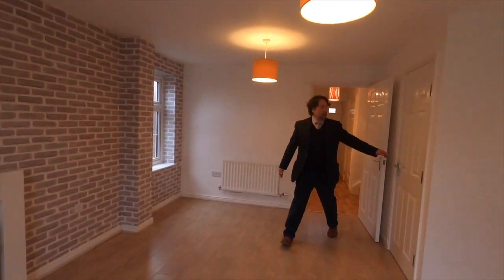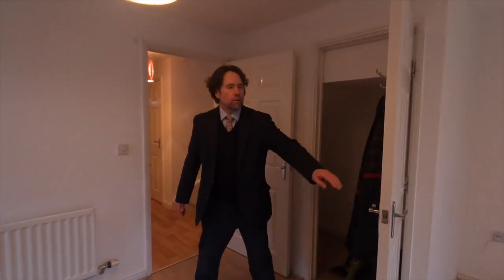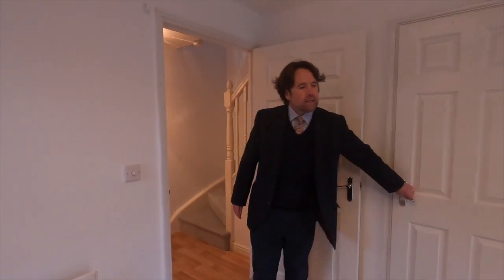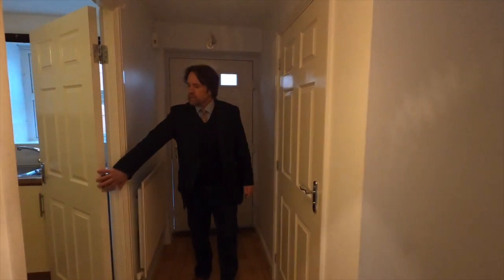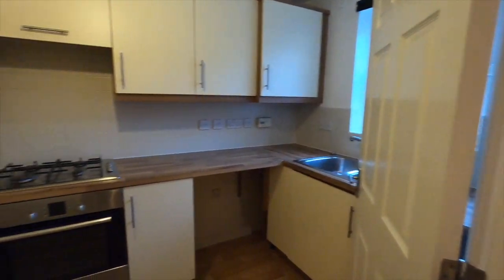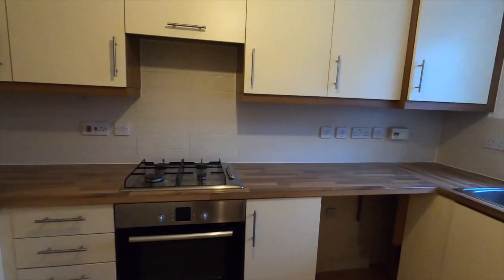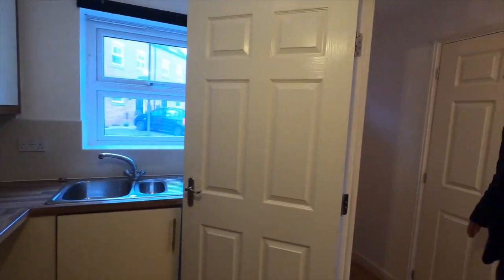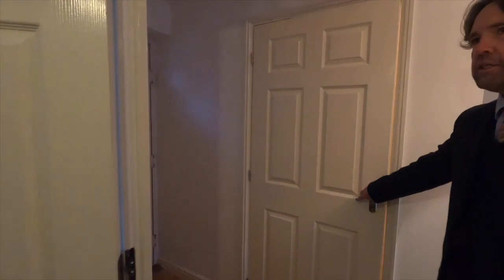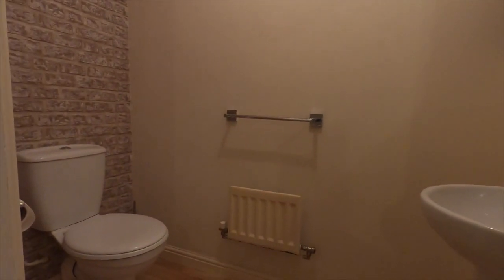So on top of that is a fairly large upstairs storage cupboard, which you'll see there. And next door to that on the ground floor, we have the kitchen. It's got enough room for a fridge freezer on the left and a washing machine on the right. Has an oven and a hob, gas hob. Opposite that you have the downstairs toilet. And then I'll just take you upstairs.